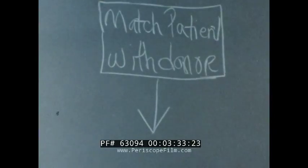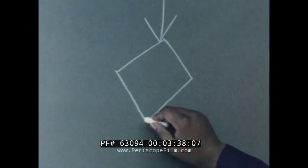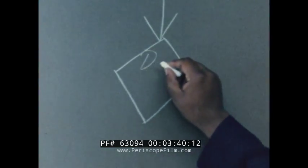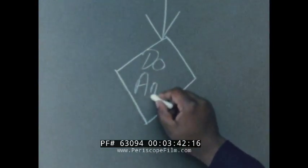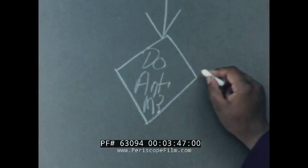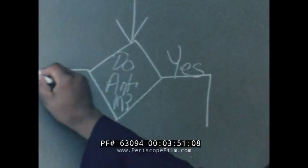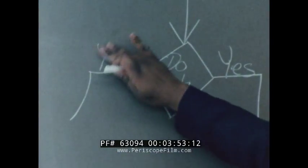Now, what would be your first priority? Well, the first decision point is to look for a perfect match, and the question is, do all 4 antigens in the donor match all 4 antigens? Computer planning begins by identifying the exact results you want. To get the results, the computer must go step by step. Some steps are decisions which can only have 2 possible answers. The computer cannot generalize. It will only operate based on a yes or no answer, essentially on a question or a problem.